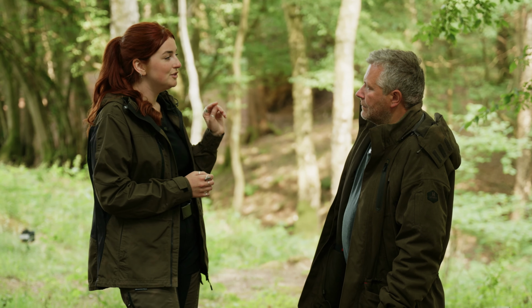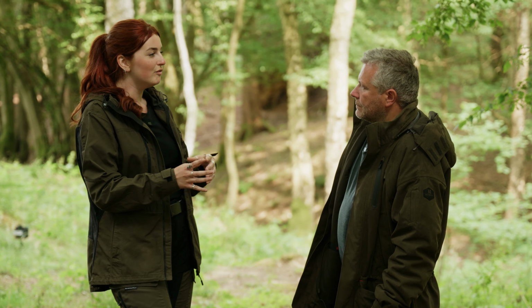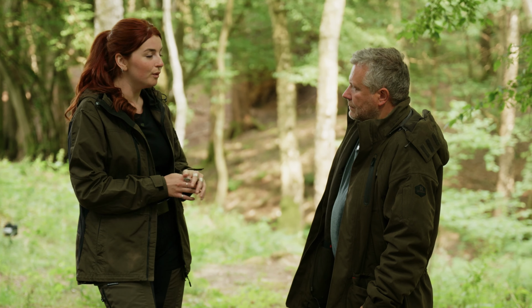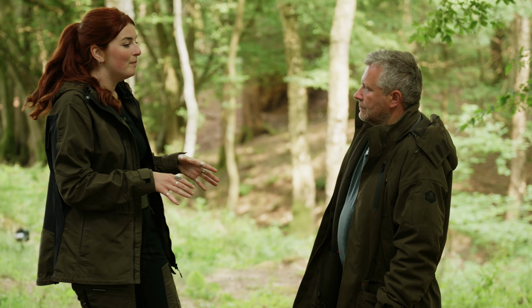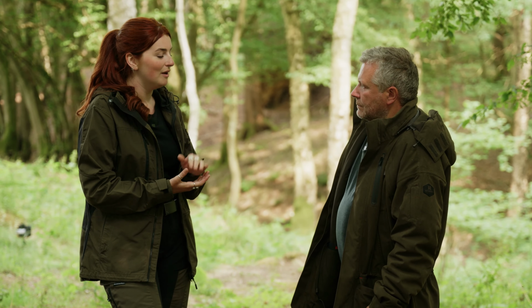So the first thing that we'll do when we set this camera up is to make sure we don't leave any scent, so we're not touching any of the grass or areas around it. And of course we want to get in and get out as quickly as possible with no talking whilst we are setting up the camera, because when we're there we will be on top of the badger's set, so we have to tread very lightly and keep noise to a very low level.